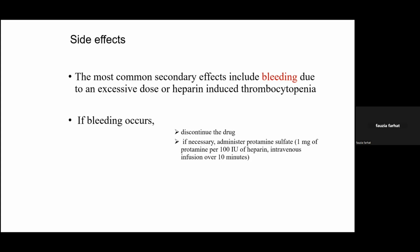The other very rare complication includes osteopenia, due to inhibition of osteoprotegerin. That is very rare in case of newborn. And another very rare complication is hypoaldosteronism.